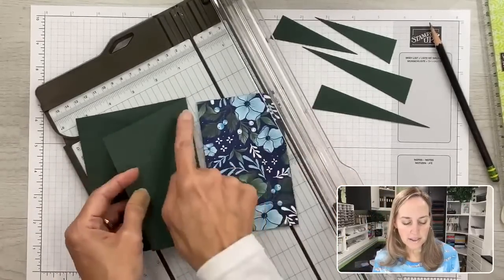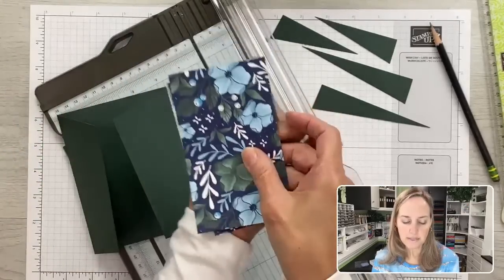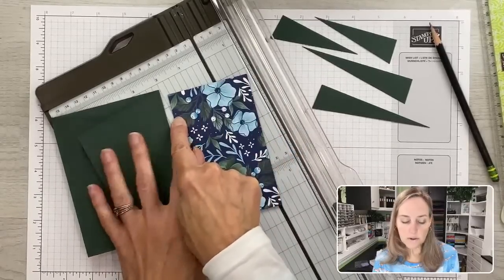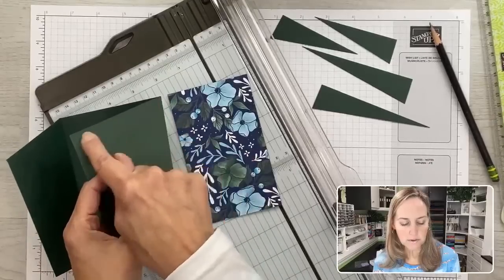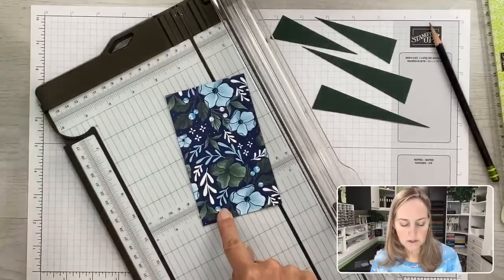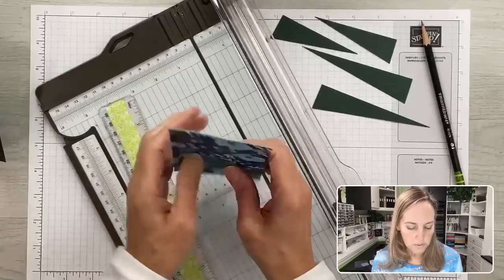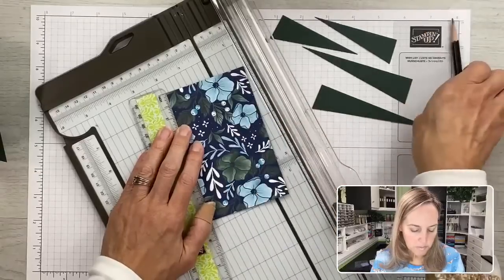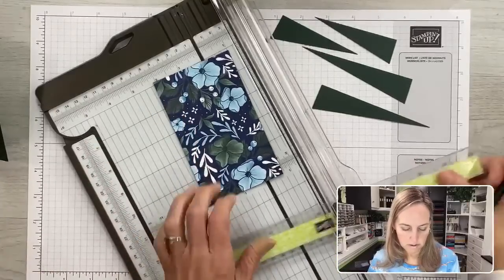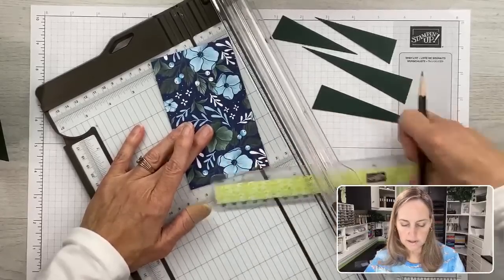So looking at this side here, because we've already kissed them together the way we want them, like that, I know that I want this angle to go down just like this side is going down. So it's going to go down here, and then it's going to go from there to there. That means we need to do a 1-inch mark here and a 1-inch mark down here. So we'll take our papers and we'll mark that 1 inch, and then we'll mark that 1 inch.